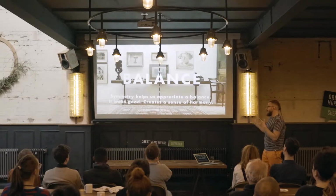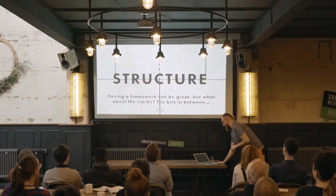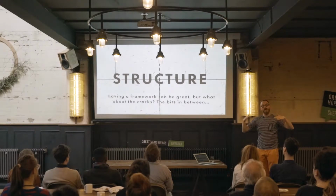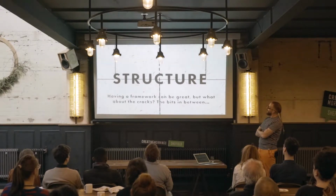which is great, and it looks great too. So there are some nice lessons to learn from symmetry. So structure. This is an example of brickwork and blockwork. I think having some framework is great, but what about the cracks? What about the bits in between?